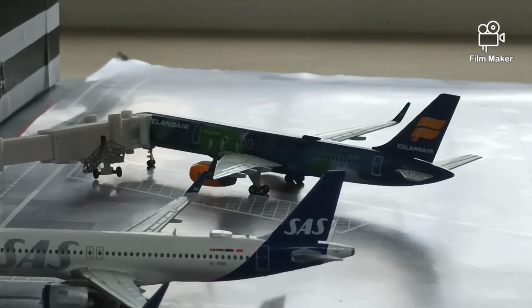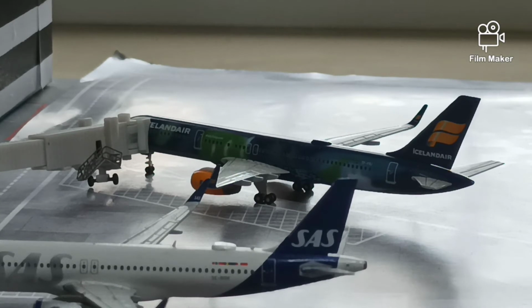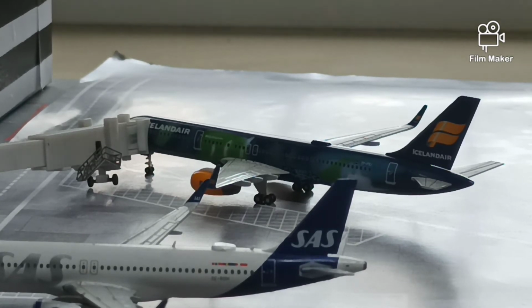We have this Herpa Islander 757-200 in the Heckler Aurora livery, who's getting ready to leave in about 30 minutes for a flight out to Reykjavik, who's getting passengers loaded on but a bit of a backlog, so he's just going to have to sit at his gate for a few more minutes.